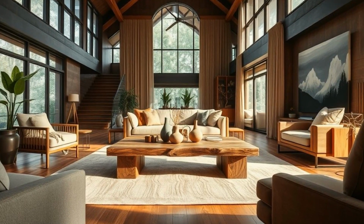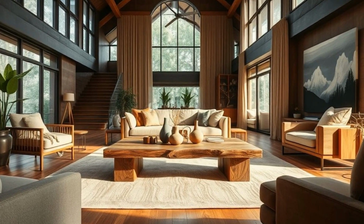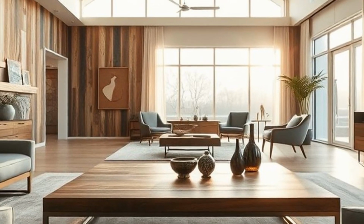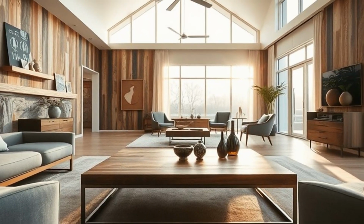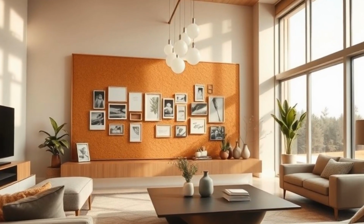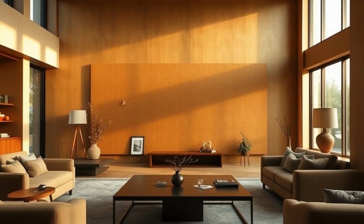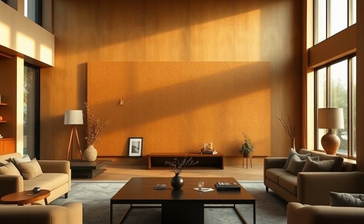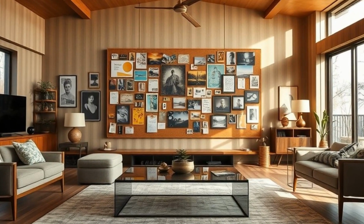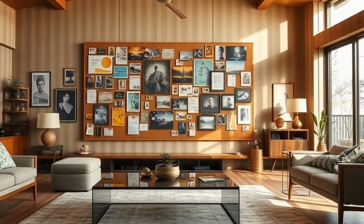Now let's talk about sustainable decor, because style can also be eco-friendly. Use reclaimed wood panels, corkboards, or bamboo wall tiles. They're sustainable, lightweight, and full of natural character. Cork is especially cool. You can pin photos, notes, and small art pieces directly on it. It's like having a living inspiration board right in your living room.